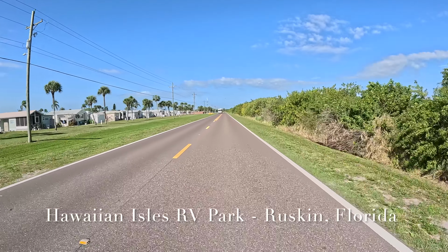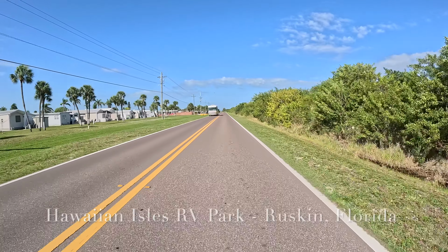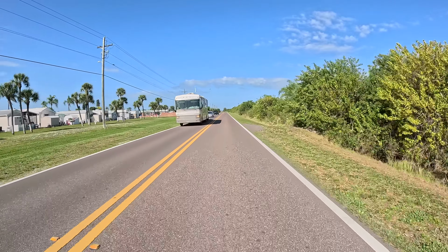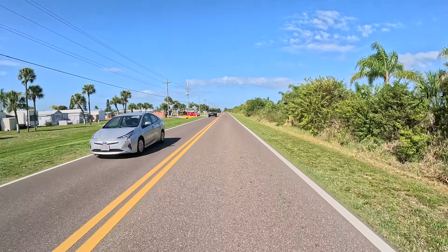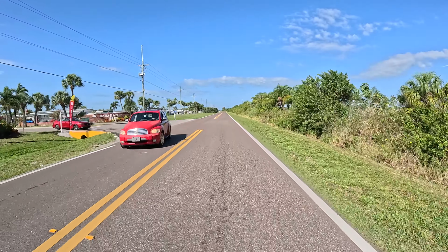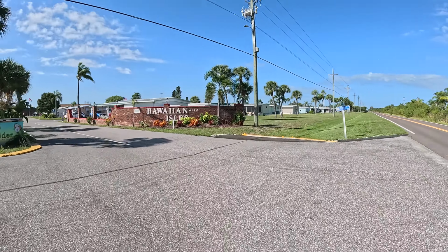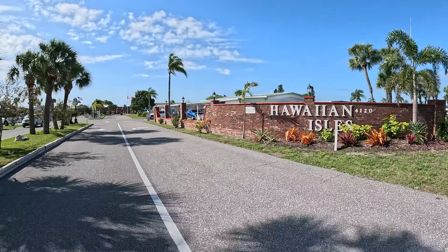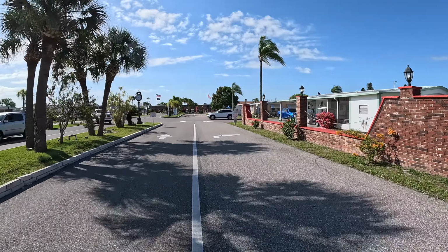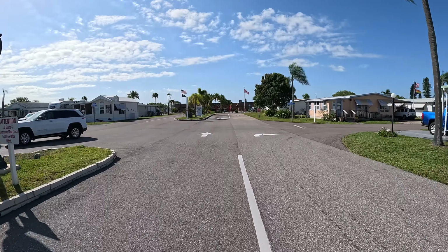Today we will be going around the Hawaiian Isles RV Park, which is located near Ruskin, Florida. That is the south end of Tampa Bay. So this is the entrance into Hawaiian Isles. We won't go through the whole park. Once you've seen one street, you've sort of seen them all.